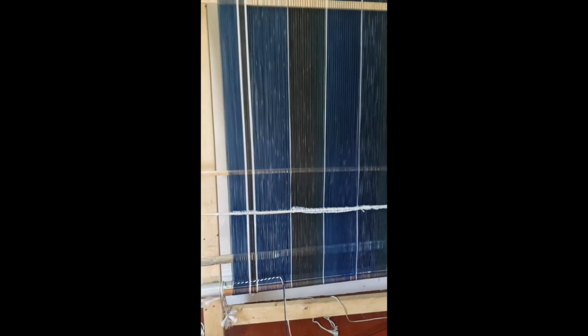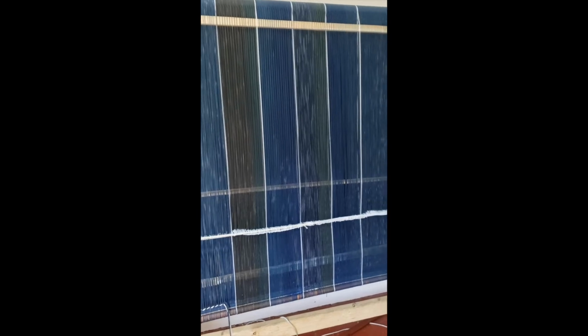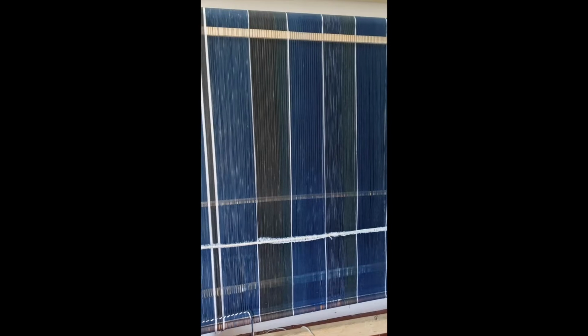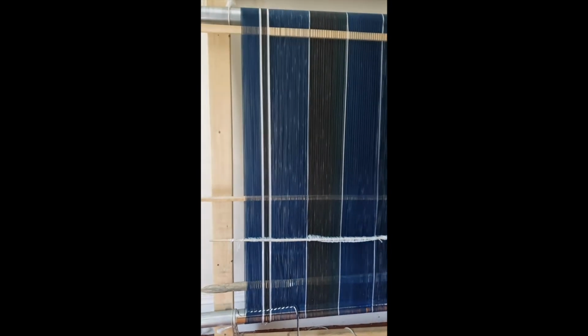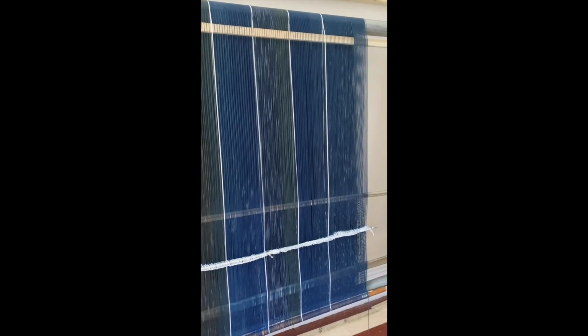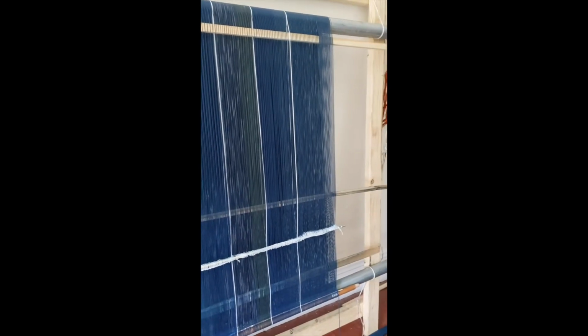My work is very much dedicated to traditional West African art forms. So you'll see a lot of hand-woven pieces in my work. All of them are woven on traditional upright looms, like this one. I learned this tradition when I was living and working in Nigeria between 2015 and 2016.